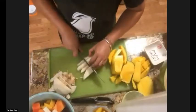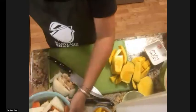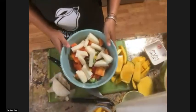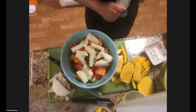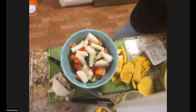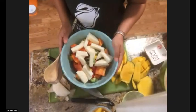Well, I'm interested to know if any of our viewers eat jicama regularly. They might not carry it at all grocery stores. You can often find them at international markets, which is always a fun thing to do. If you have one near you, it's a great place to shop for different fruits and vegetables to try.